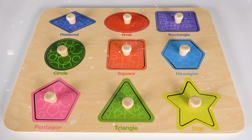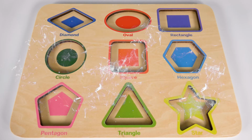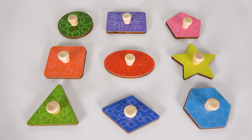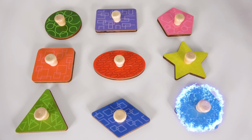Wow, look at that. We are going to learn shapes. Oh no, these shapes have disappeared. Where did they go? Wow, we found all the shapes here. Can you help me find the blue hexagon?